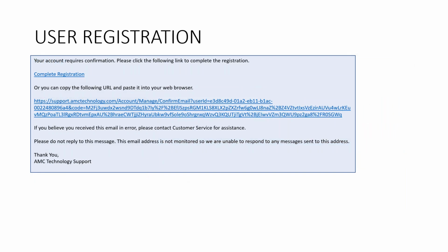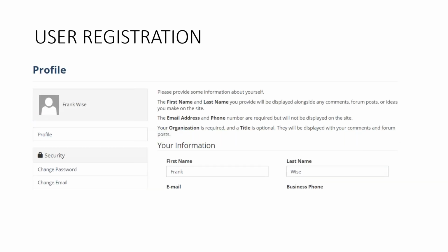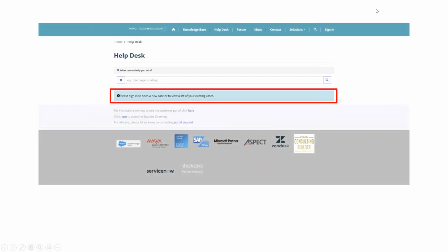You'll get this email, confirm the registration, and once you do that, you'll go back to the web page and you will be successfully confirmed, which is great. Now you can use things like forgot password, and you'll see the blue box is gone, so you're ready to move forward. So with that said, we're over here.